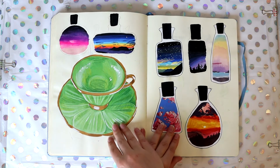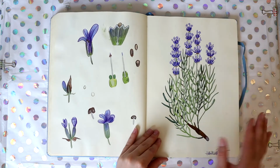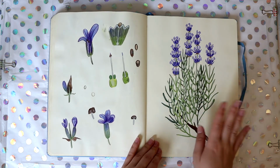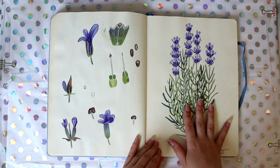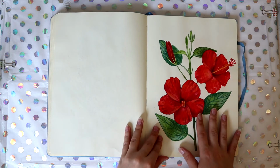It's a teacup. I hate the bottles, it's really not my style. A gouache study of lavender. I ended up making a botanical print and a lavender tea illustration. It's in my Etsy shop if you wanna see that. The same with this hibiscus.